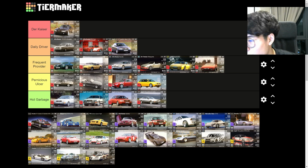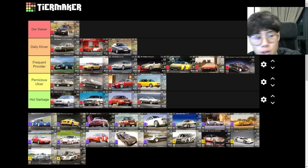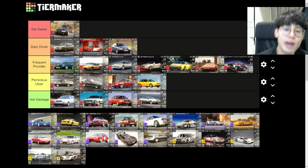Porsche 911 Carrera ain't too bad. 73 MRA, 90 not MRA, but 90 handling even when you max it out. 0 to 60 could be a little bit better, but once again, for 53 RQ, I'm not expecting too much. It's okay. As a hybrid, not going to win you much, not going to lose you much as well.